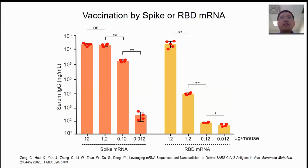Lastly, we did a dose dependency study. We found for both spike mRNA and RBD mRNA, at high dose, there is a saturation effect. At lower dose, there is dose-dependent production of the serum IgG. We also found that at lower dose, spike mRNA induced a higher level of the serum IgG than RBD. It's also consistent with the literature report.